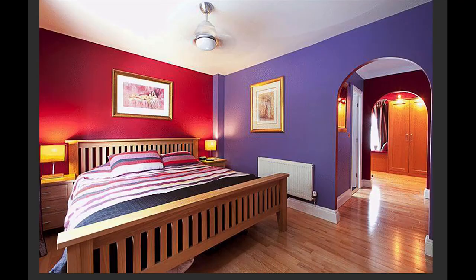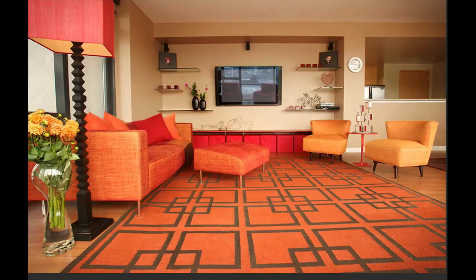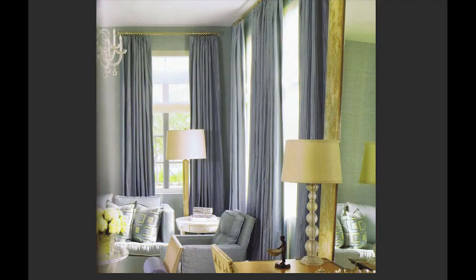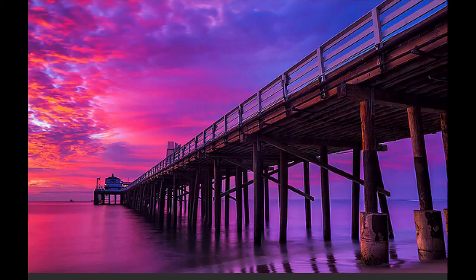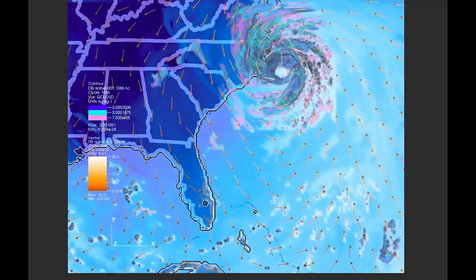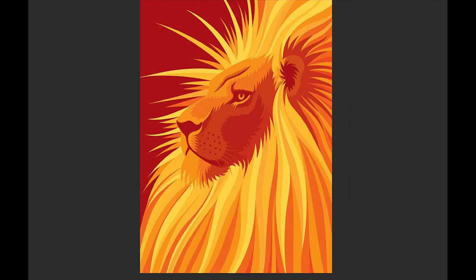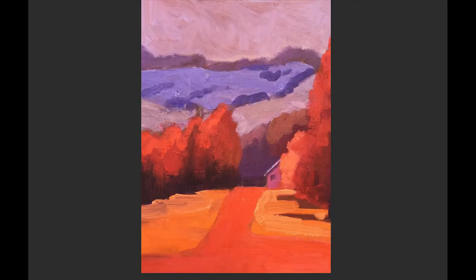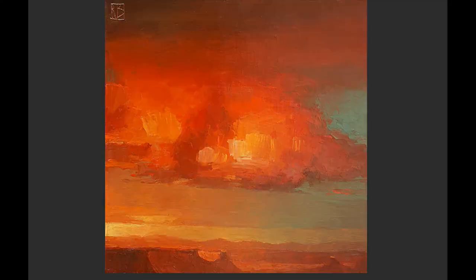So on the spectrum, it's the colors that are right beside each other. Three to four colors that are right beside each other. These are all related to that. Out in nature, in photographs, paintings. Red, orange, yellow. There's no greens in there. Colors that work together.